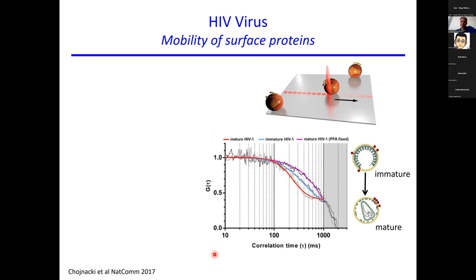We did controls. These are the decaying curves. This is the mature virus, red. In blue is the immature virus. And you already see a shortening of the transit time, it gets more mobile. But of course, we want to know, is this only photobleaching that we see in the decay? Because after a while, the signal is gone, it appears.